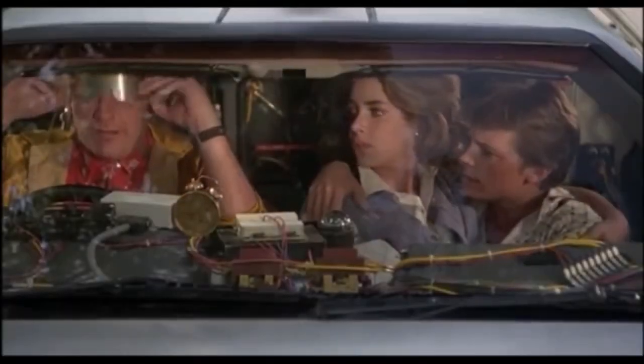Roads? Where we're going, we don't need roads.